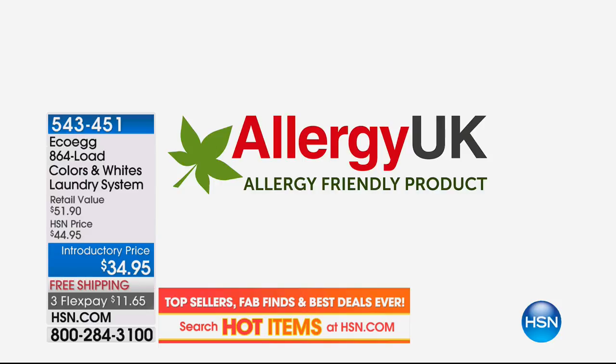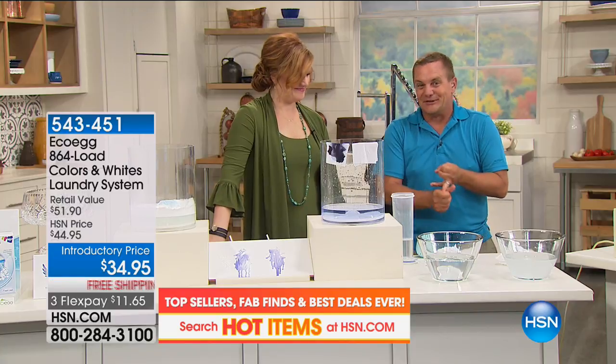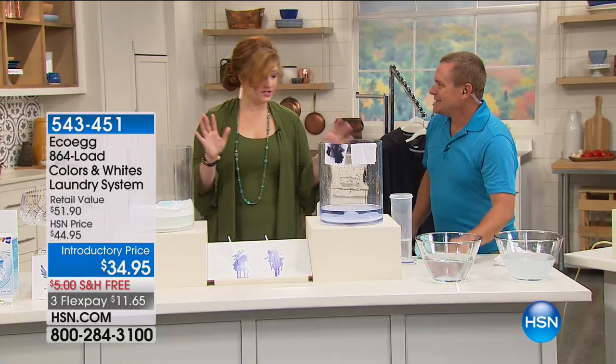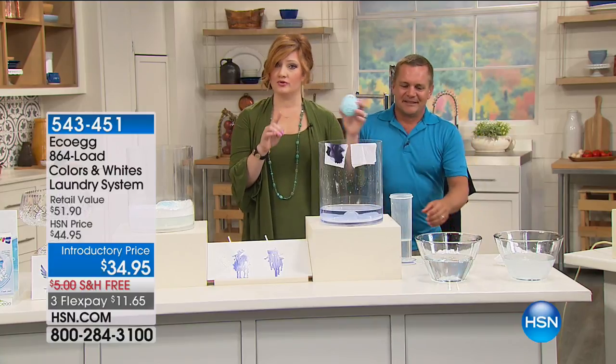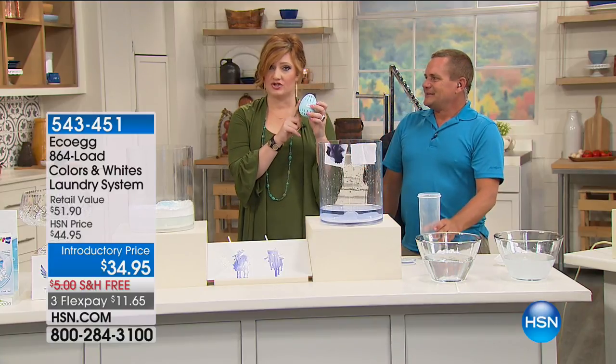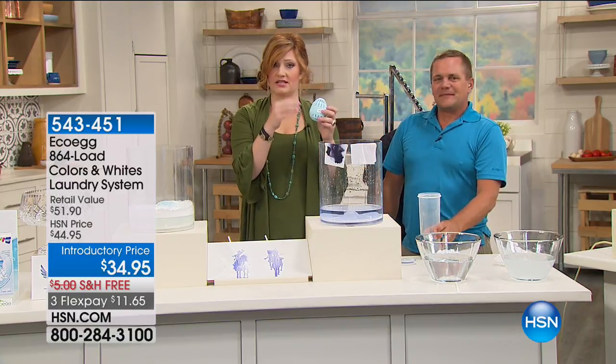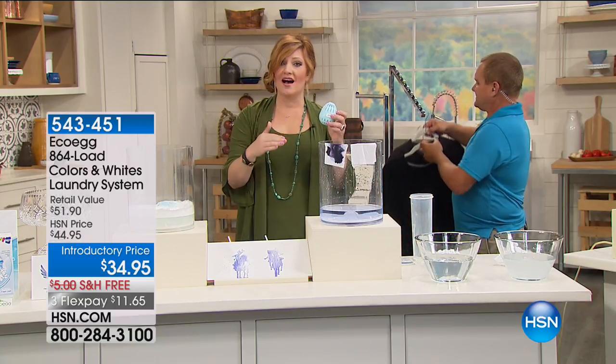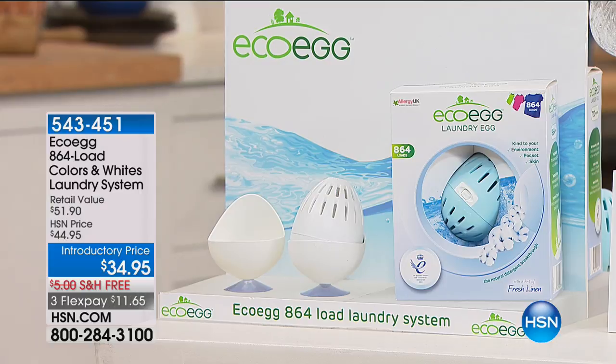If you have skin issues, or if you have children with skin issues, you don't have to worry about it with the Ecoegg. It's true, and I just wanna make sure we're clear so no one's confused when they get it at home. If you do have sensitivities, one has a fresh linen scent, so if you have sensitivities to scent, then maybe you'll use the white Ecoegg, which does not have a fragrance. I don't want anyone to be confused.